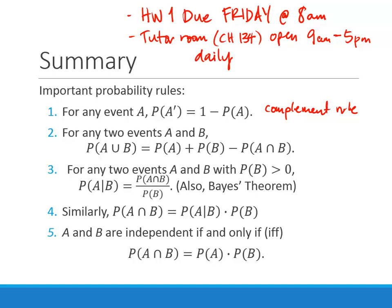Thirdly, we have our rule for conditional probability. For any two events A and B, as long as B has positive probability, the probability of A given B is equal to the probability of the intersection divided by the probability of B. And that's whatever's to the right of that vertical line, which we know means given.